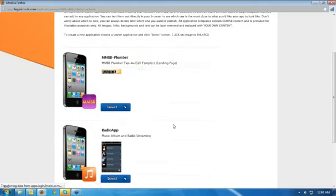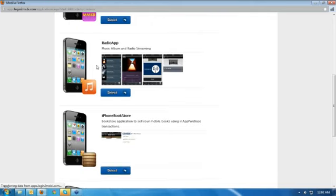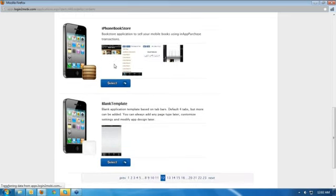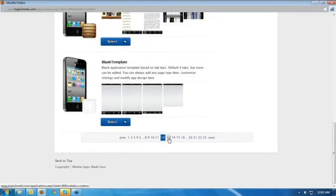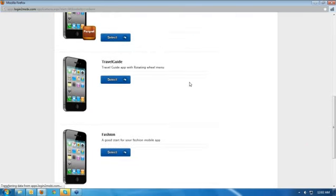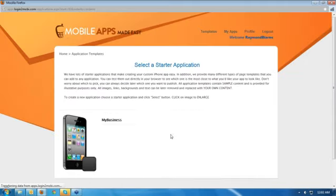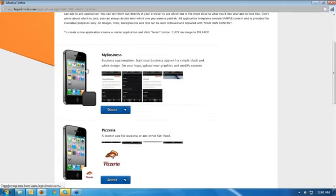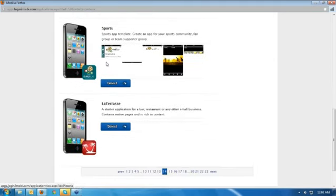So as you can see here, for example, this is a radio app. It's ready. You just have to change the names and titles. You could even create an iPhone bookstore, and this is the blank template. Let's just find the book. You even have travel, fashion. My business is a generic one for business. Pizzeria, you also have one.